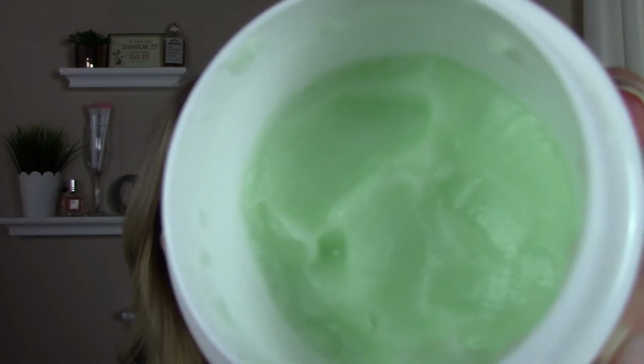I'm about halfway down. It smells faintly of limes. It's got a really nice scent. Comes with this little plastic spatula. It's got a little bit on it because I was scooping some out. And you only use about, I would say, about that much on your face.